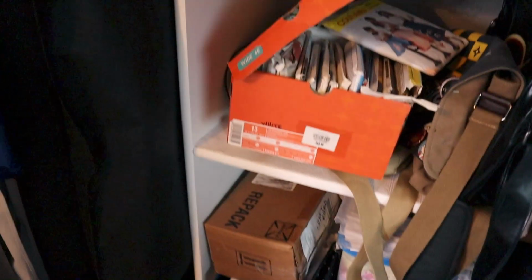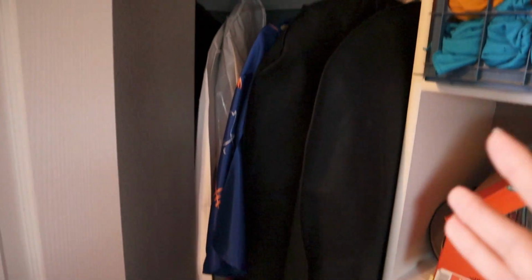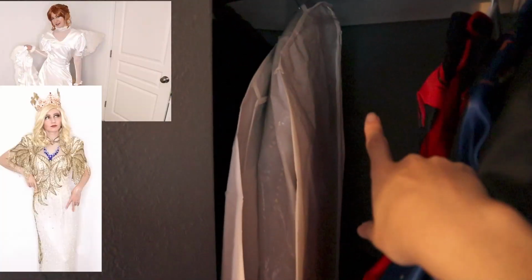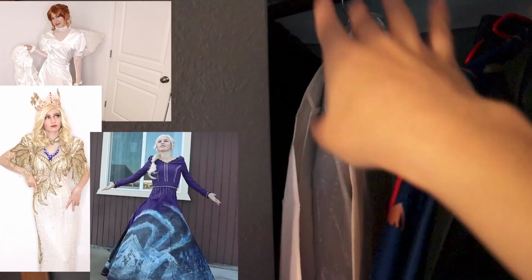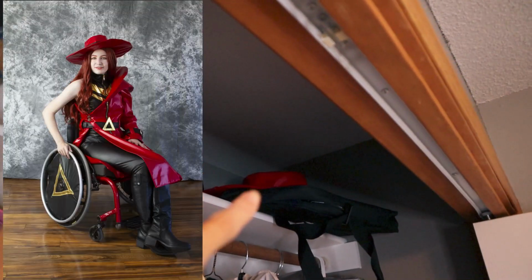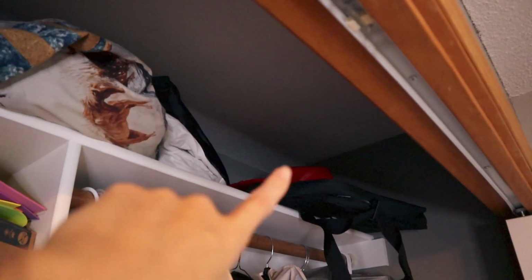You can see like my Nami cosplay. I just love her too much to get rid of her, but I don't really see myself wearing her for a while. And then on this side, there's like a full length place. So this is where I have all my long dresses. So there's Lucille, my She-Ra dress is back there, and my Elsa dress is back there. Oh, also, there's my Carmen hat. Yep, I told you she's a little bit of everywhere.